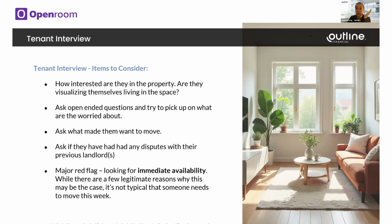How does the washer work? How does the dryer work? There are different levels, everybody is different. But think about that: if someone is really thinking of moving into a place, they're going to be much more interested in details and ask you more detailed questions. When you're asking questions, ask open-ended questions to pick up on what they're worried about. Ask them why they want to move.